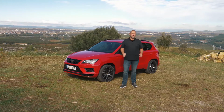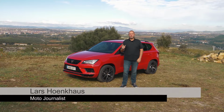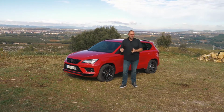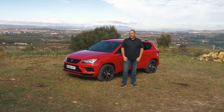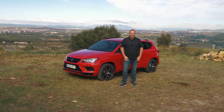The Seat Ateca was the first SUV of the brand Seat, and it was so successful that it takes up to more than a year from order to delivery. And now Seat creates the new performance brand called Cupra, and the first car they develop is called Cupra Ateca, and this is the car we're driving today.